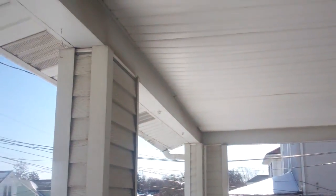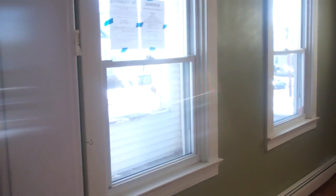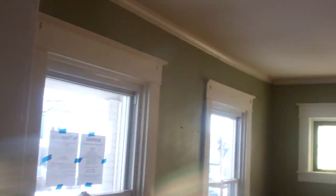Porch. Decent condition. Walk in. Stairs to the right. Living room, dining room to the left. Baseboard. Then drywall. Living room right here is 15.7.